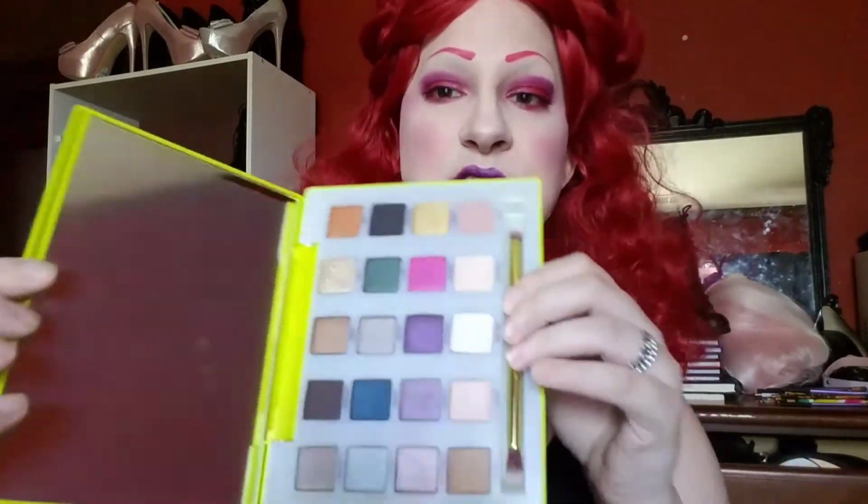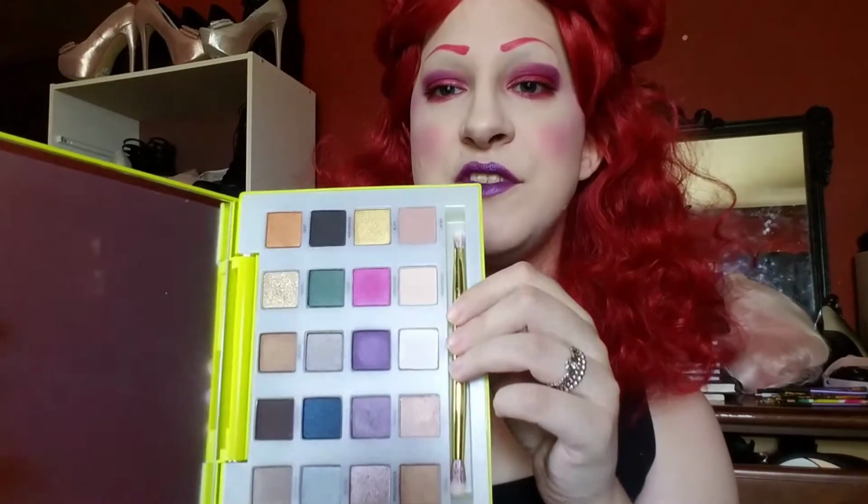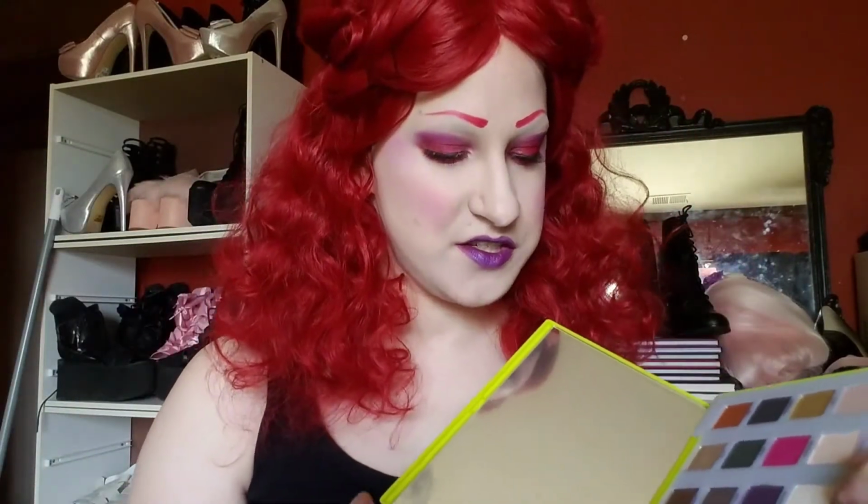This is the Vice Limited. Very pretty. Love these colors. I like the fact that they're starting to, well, you get 3 mattes, but they're also including a bit more neutrals. Love the packaging on this one.